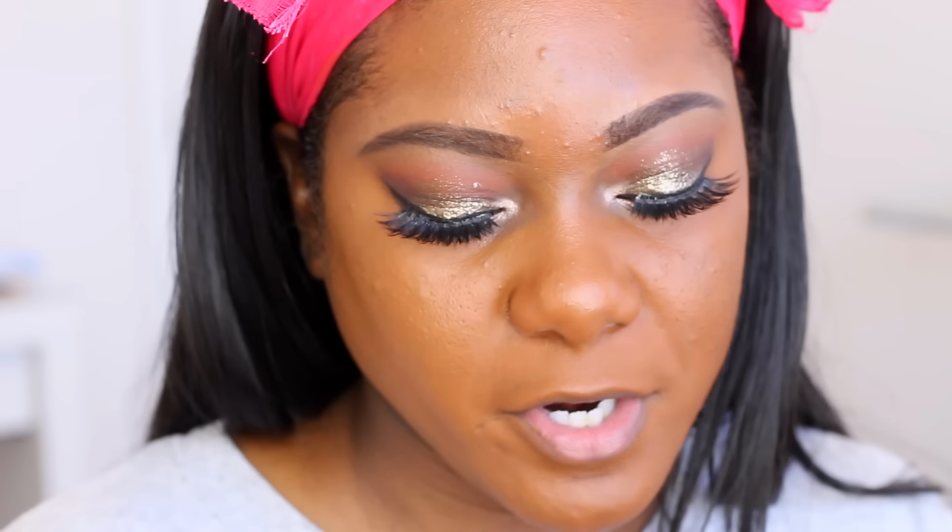If you want a mattifying foundation that's drugstore, the drugstore alternative is the Maybelline Fit Me Matte and Poreless. I actually tried this out yesterday. That foundation is bomb as well if you want a drugstore option.